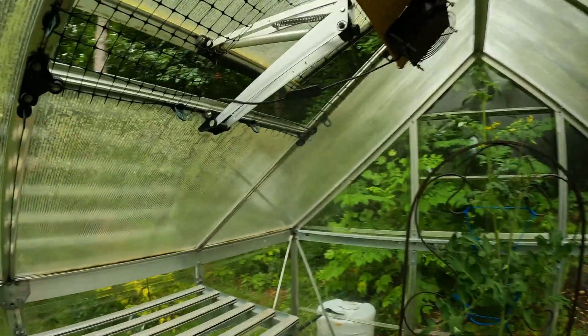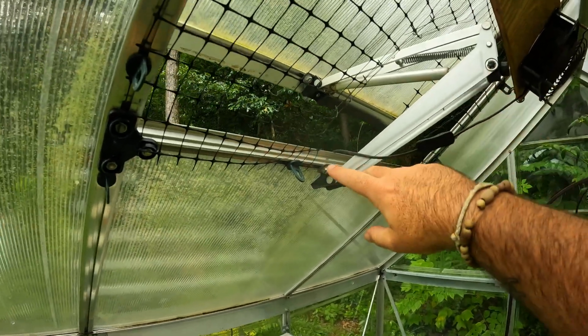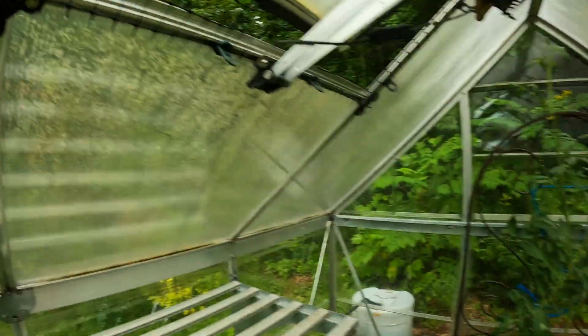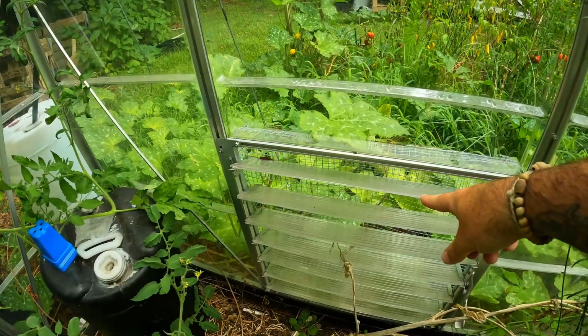But what we would do is come in here, and this is an automatic opener. What I would do is disconnect it and cinch it down so that the wind wouldn't lift it up. And then I would make sure that this is closed so that the wind can't come in. And you guessed it, I would just shut this door, and that would keep the wind out. So that's the way that we would manage our greenhouse.